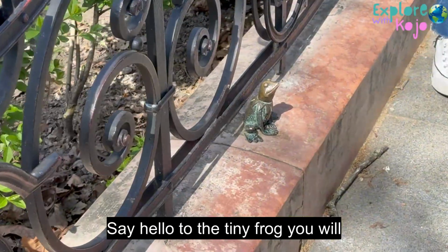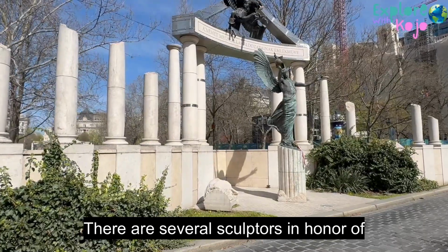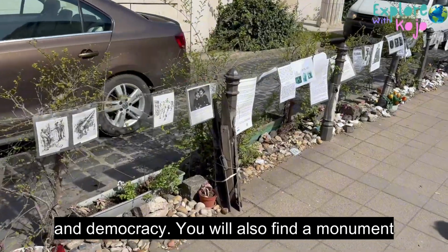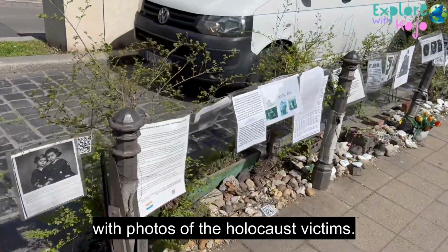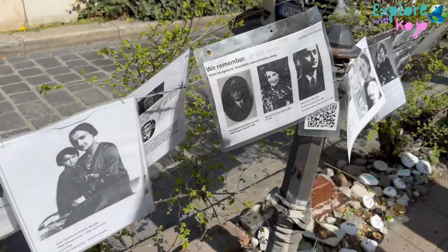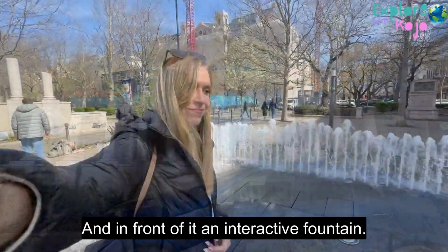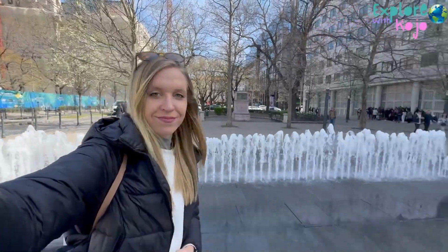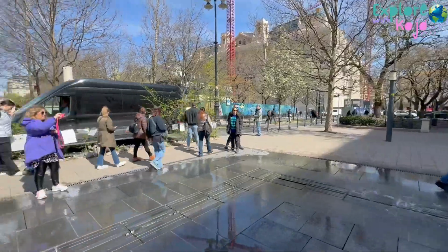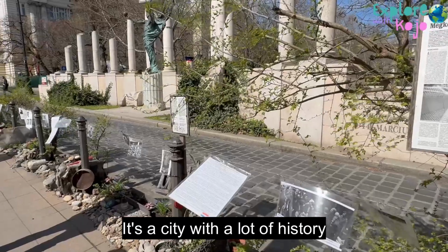And say hello to the tiny frog. You will find more around the city. There are several sculptures in honor of freedom and democracy. You will also find a monument with photos of the Holocaust victims. And in front of it, an interactive fountain. It's a city with a lot of history.